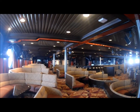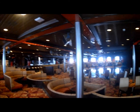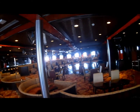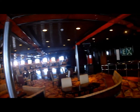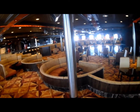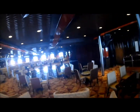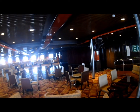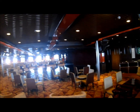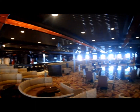I found my way down to Serenity, and I'll show you that in a second. But I kind of backtracked a little bit because I saw a door, so I came in to see what was there. And it's a lounge, so this must be one of the lounges. It's a really nice lounge. I love these booths. So this must be where they have live music at night. And of course they've got a bar over there. It's not open right now.